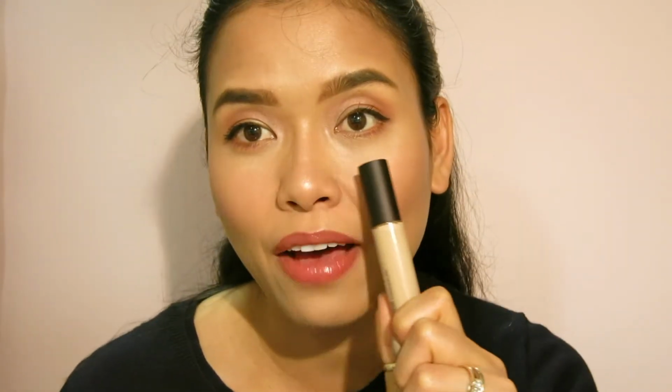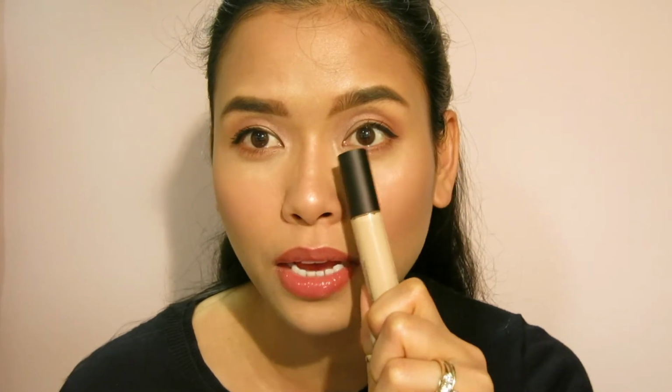It dries quick and it doesn't crease on me, which is very important to me because I have fine lines right here, especially in the inner corners.